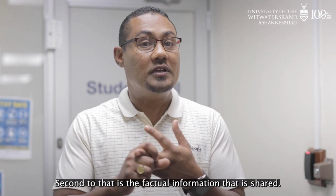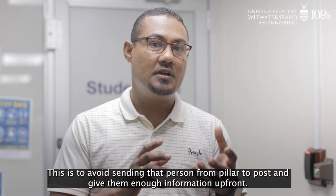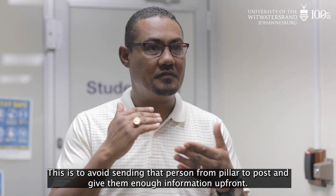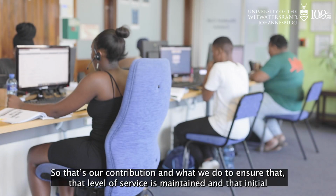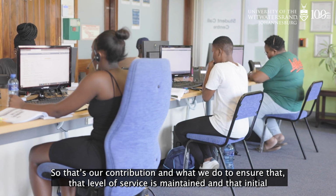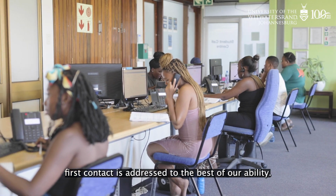Second to that is factual information that is shared, to avoid having to send that person or caller from pillar to post. Give them as much information as you can up front. So that's our contribution and what we do to ensure that that level of service is maintained. That first initial contact is addressed to the best of our ability.